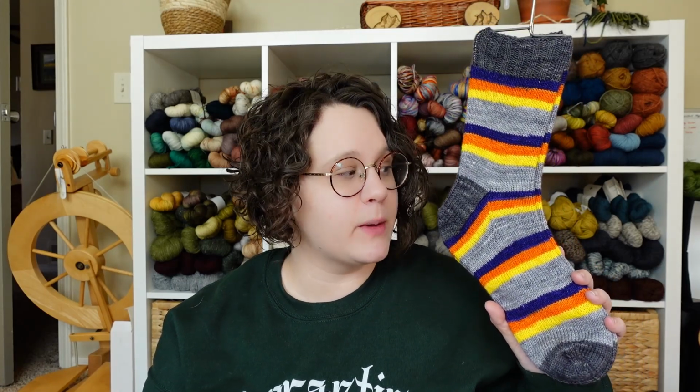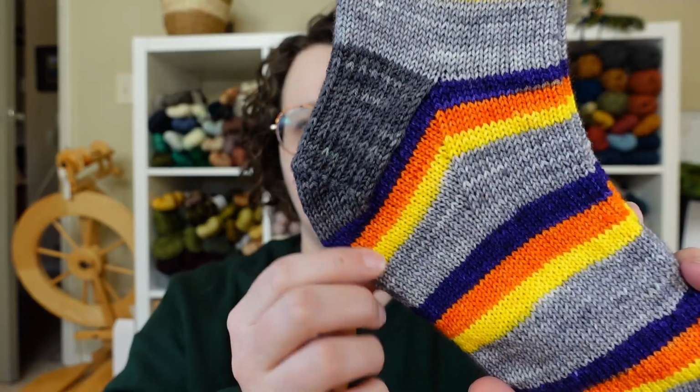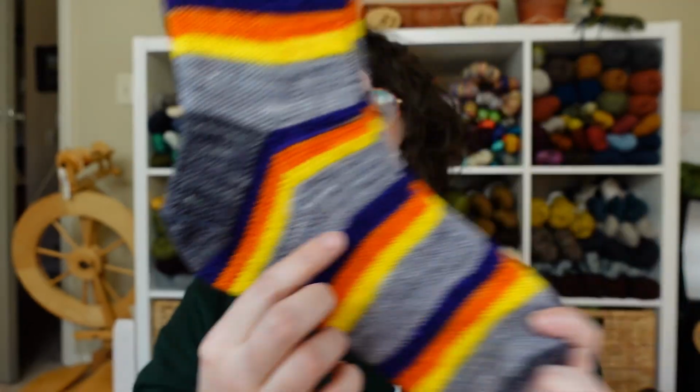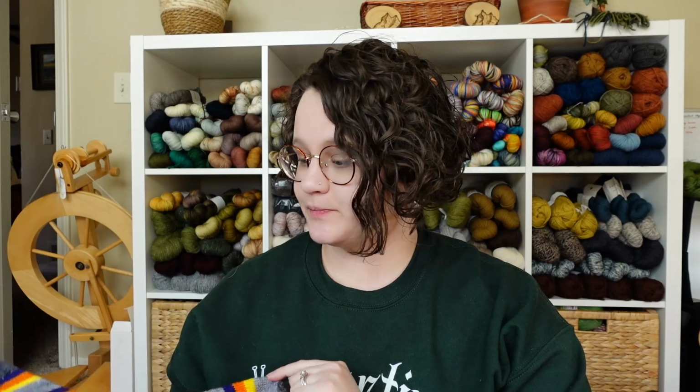I did do 60 stitches for him because it does fit a little bit better, but for the heel flap, because I used the heel flap from Kay's vanilla sock pattern, I did the heel flap over 32 stitches, which is 2 more than half of the 60. And what I do is I just do it over the 32, and then when I decrease in my gusset decreases, I just decrease back down to 60 stitches instead.